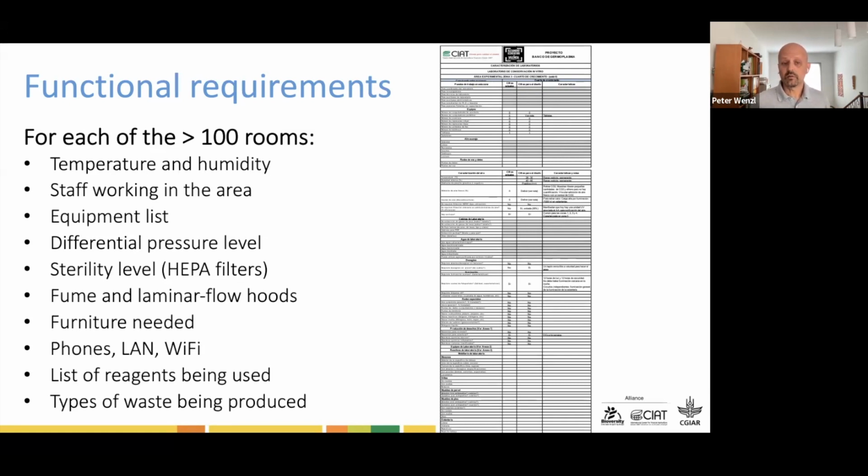The sterility level, particularly important, of course, in the in vitro area, where we needed fume and laminar flow hoods positioned, the type of laboratory furniture required in the particular area, phone connections, LAN, Wi-Fi, and we also had to provide a list of individual reagents used in each of these areas and the type of waste produced in each of these more than 100 rooms.